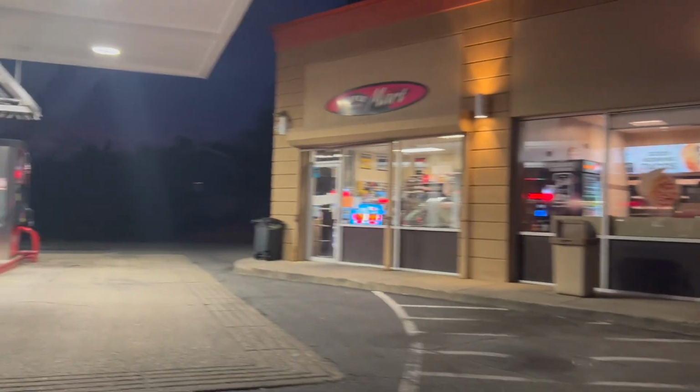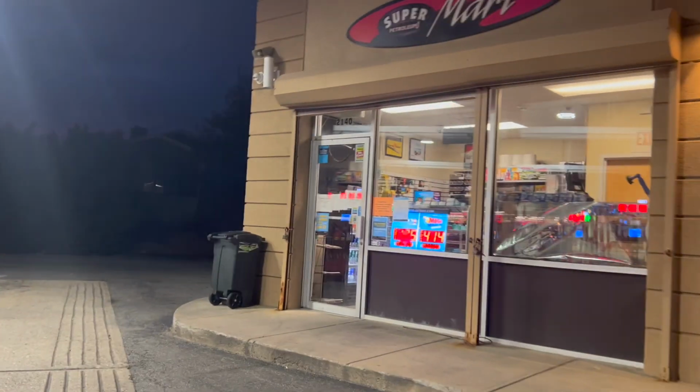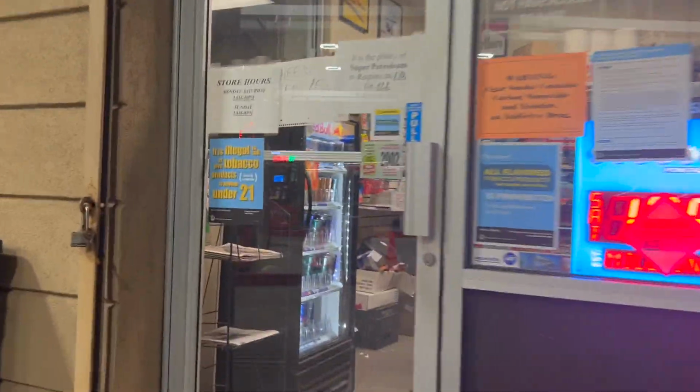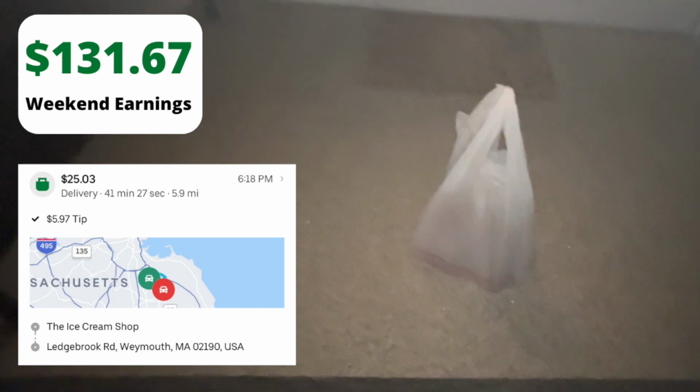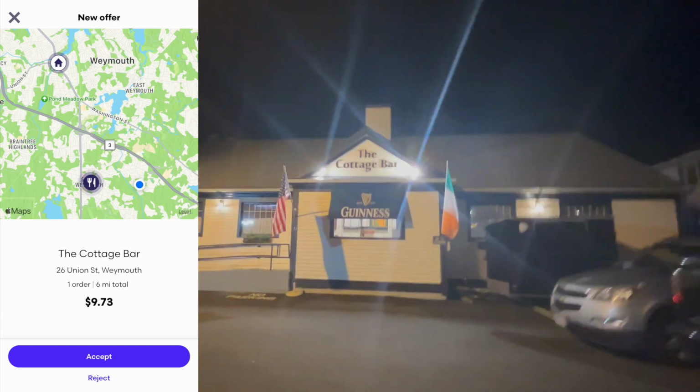What I mean by that is Uber Eats has a tendency of having canceled orders getting sent back into the system. Everyone accepts it, goes to the restaurant, finds out it's closed or whatever, and gets screwed over. This order actually brought me to a gas station that was 10 minutes away from the correct one, and I had to talk to the employee, and he told me it happens all the time and pointed me in the right direction. Next is this $9.73 Grubhub going 6 miles.